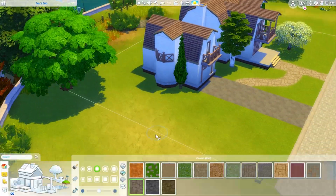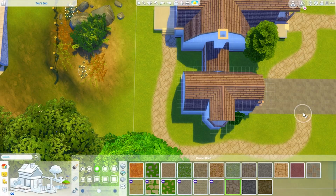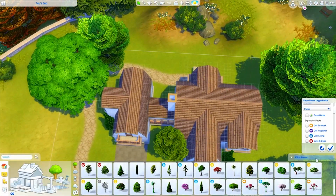So you'll probably have most of the stuff if you have Cats and Dogs and Parenthood, because I used the Parenthood counters in this build. But I have probably used most of the packs. I've been doing more limited pack builds, and hopefully I can do another one of those sometime soon.